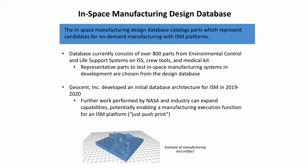Our in-space manufacturing design database is the what we make of in-space manufacturing. So this catalog consists mostly of parts which are derived from heritage ISS systems. We also always want to have the capability to redesign a heritage part for an in-space manufacturing platform and have some activities related to establishing a methodology for that.